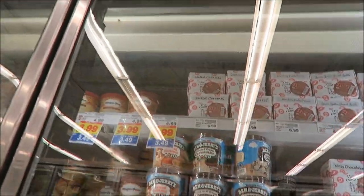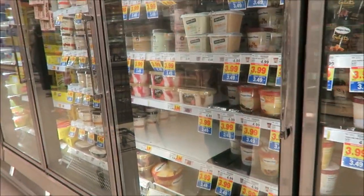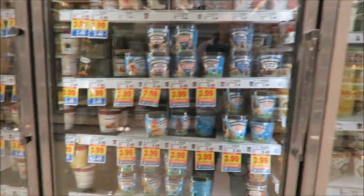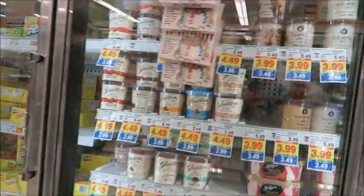And see, they have the trios, but we didn't try all the trios. We still have some in the refrigerator. What? The trios, the Haagen-Dazs trios. Yeah, too bad Halo Top's not on sale. I would have bought some. Although we have a ton of ice cream.